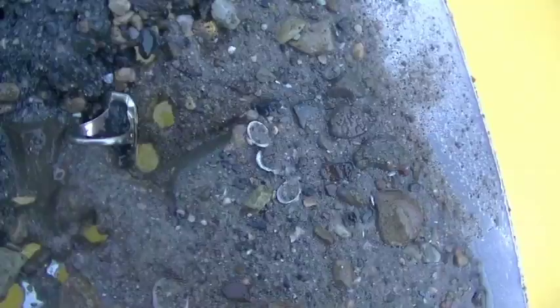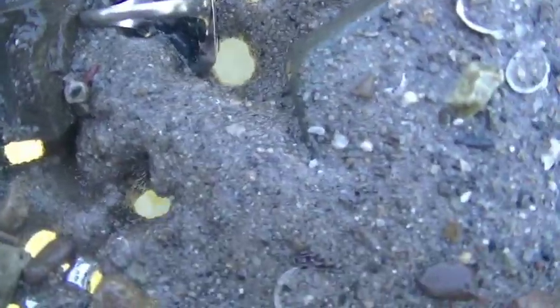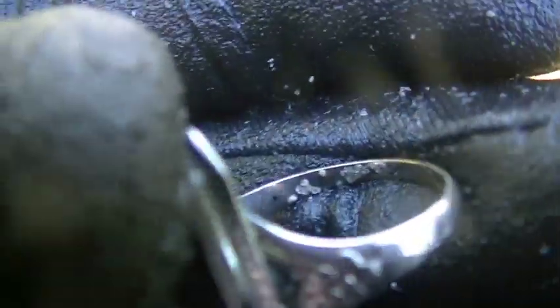Two rings. Hey. Well, I just got my second gold ring of the day. I know it's gold. It sounded really good. Looks like white gold. Let's see what this is. It looks really good. Oh, it looks like it's got a diamond in there. Looks like white gold or platinum, one of the two. I don't know if it's white gold or platinum.